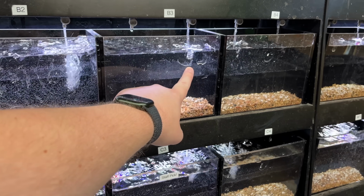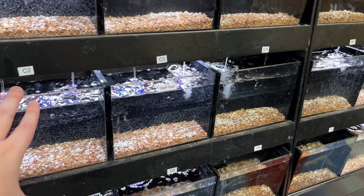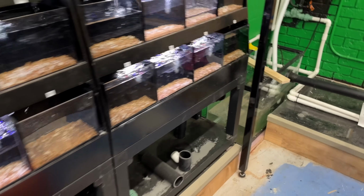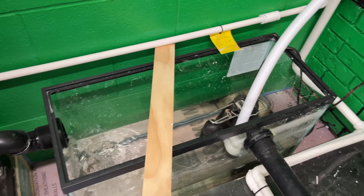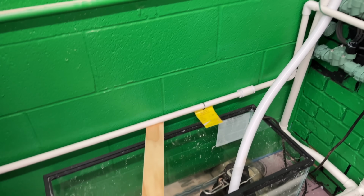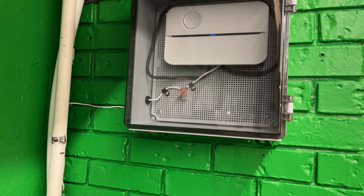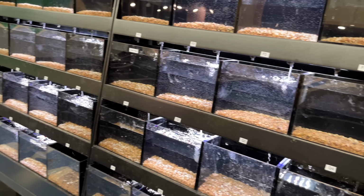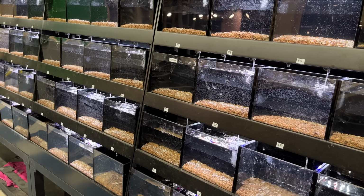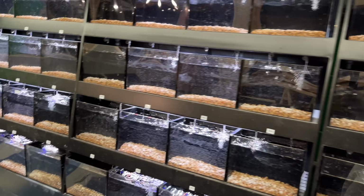Maybe more something like this. And all of this water, because it's all its own little tank, will travel down into this sump. And this sump will pump the water out for us, which we're going to prettify all this up. We also put this out here so that people can see we are doing water changes. Because one of the big stigmas with bettas is they're not getting water changed, not getting taken care of. We want people to know that we're getting water changes done.